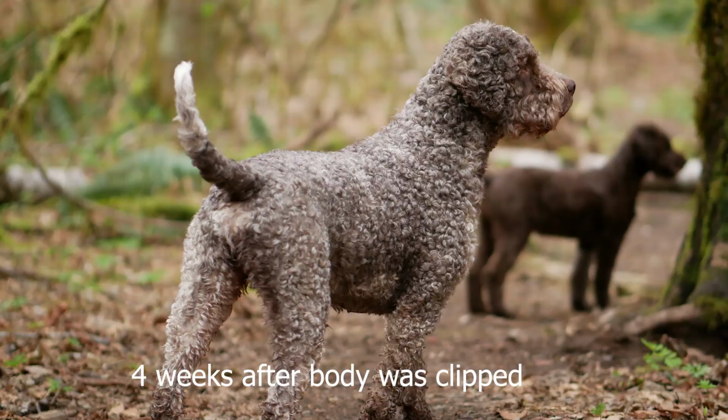So the second type of the Lagotto coat would be with no undercoat. Of course, there is somewhere in between, but let's say the dogs with no undercoat will get wet through. It is not waterproof whatsoever. It almost resembles human hair. When you wet human hair, it is wet all the way, and the longer the hair, the longer it takes to dry.